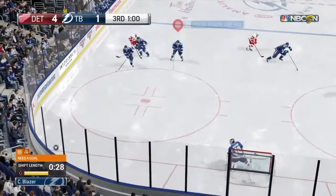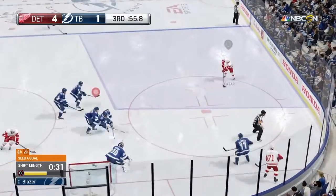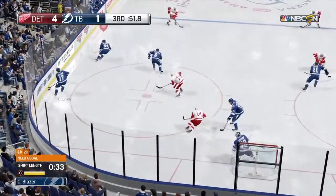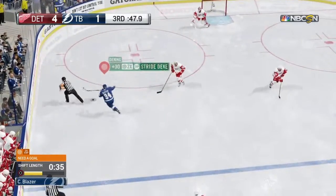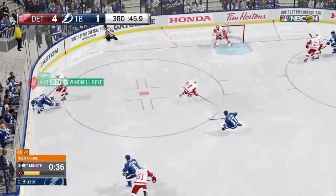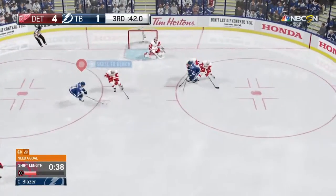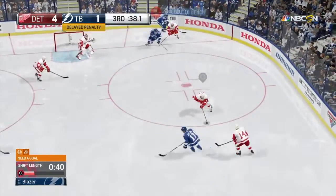I don't care. I'm going to stay on the rest of the game. I didn't feel like I got the ice time I deserved. Oh, Jesus. What a save by Bishop. Give me that puck. And yet again, I fail with the breakout. Doing too much. And get stick checked. And he takes a slash.